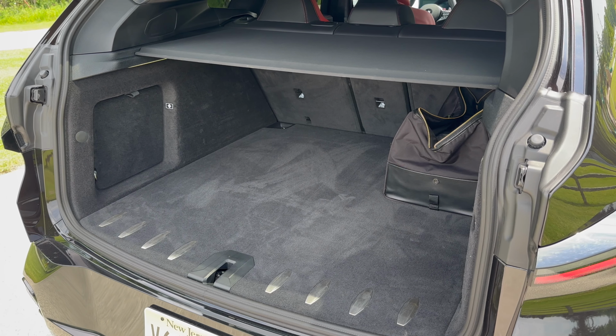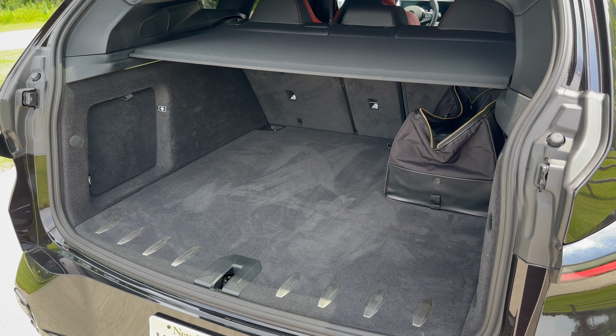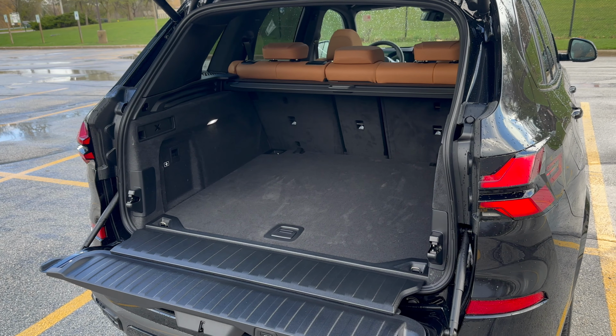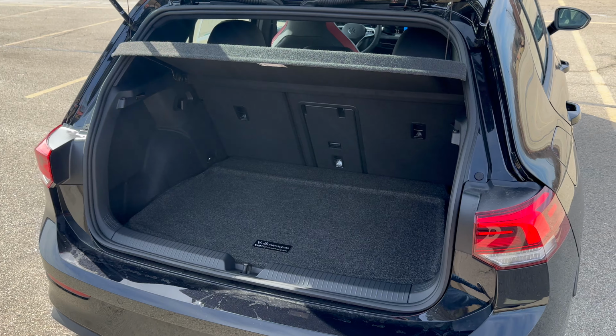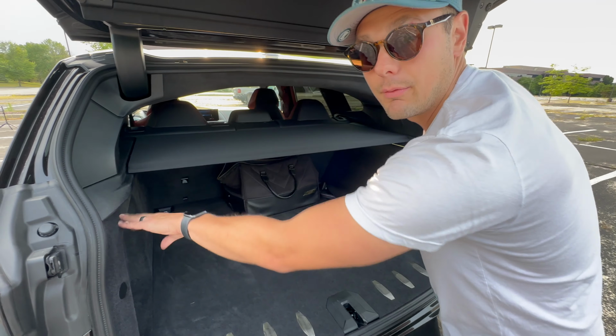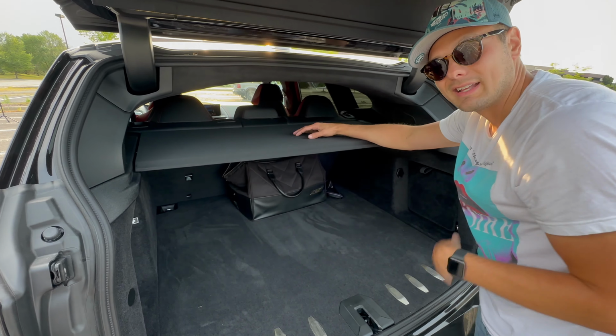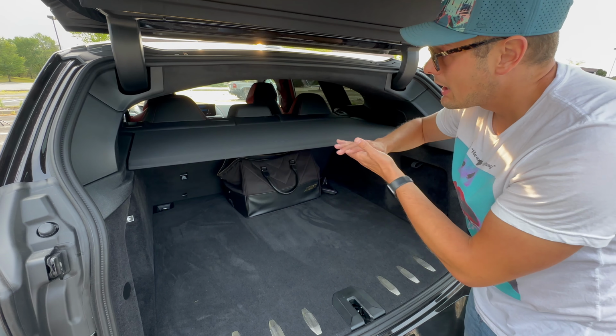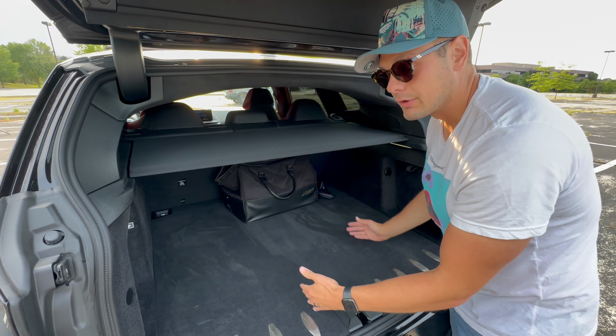But when we look at the actual space itself, it's 18 cubic feet of space, which is half of the space that you get in an X5. It's also a little bit less than you get in something like a Golf GTI from VW. Now you can fold the seats, though not from the trunk here. And when you fold the seats, you're looking at 64 cubic feet of space. So it gets a lot better. It's just that they've prioritized rear seat space over cargo space.